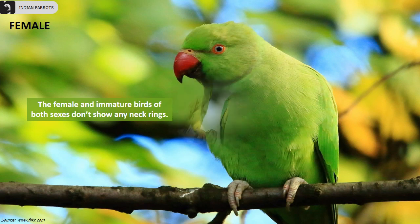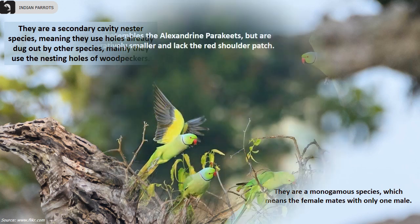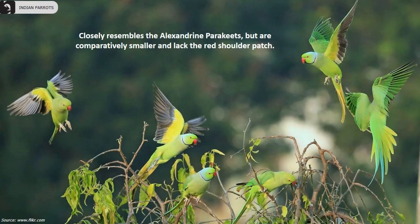They are a secondary cavity nester species, meaning they use holes already dug out by other species, mainly the nesting holes of woodpeckers. They are also a monogamous species, which means the female mates with only one male. They closely resemble the Alexandrine parakeets but are comparatively smaller and lack the red shoulder patch.